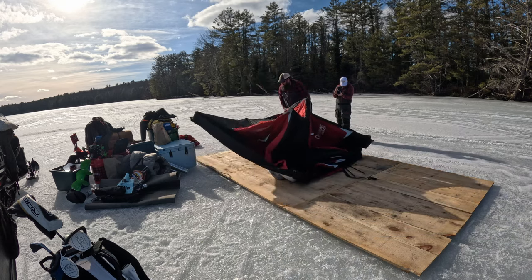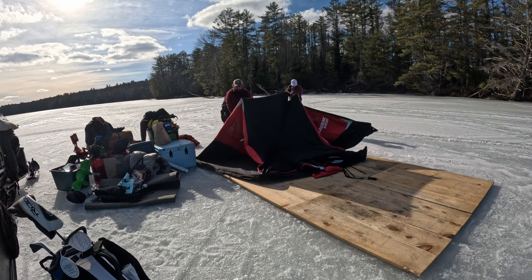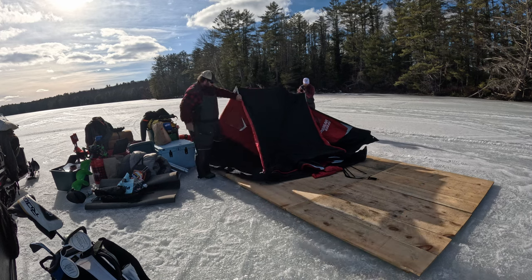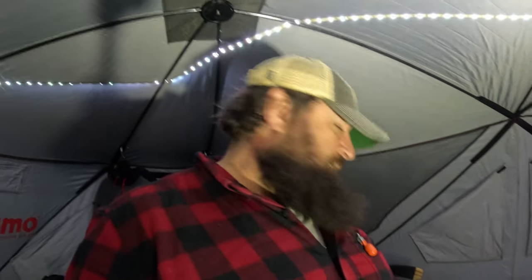Hauled in a lot of gear. This is the most stuff I've ever brought on a camping trip. I just got a bunch of toys I want to use and stuff I want to show you guys, and shoot some videos to help you out if you ever want to do this winter camping, and just do some other fun stuff too. So, just looking around, I got a Garmin LiveScope here.